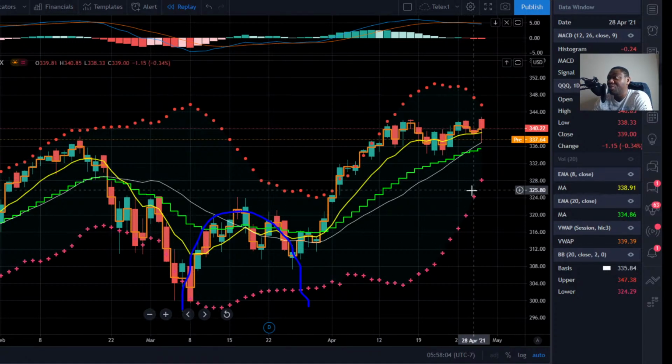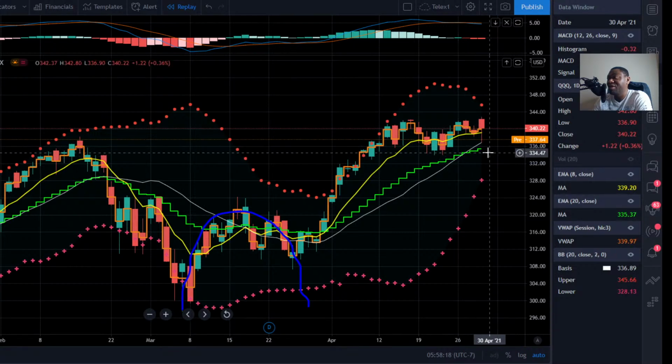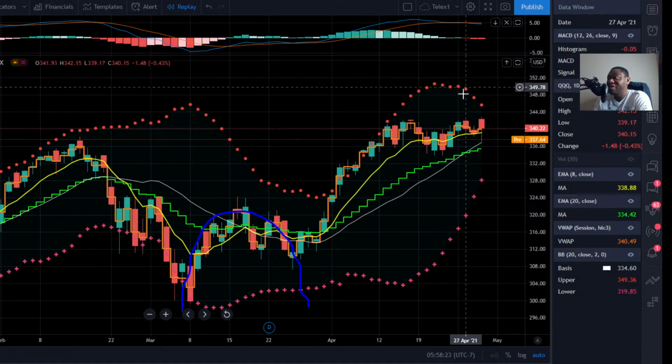For QQQ it's almost like the entire April, since April the 13th, half of the month, which is a lot. For the last 14 days, QQQ has been in a very tight range of 336 to 340. So now we notice this here.